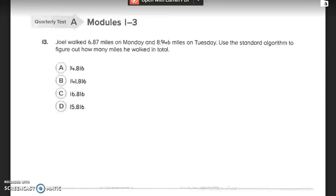Number 13, Joel walked 6.87 miles on Monday and 8.946 miles on Tuesday. Use the standard algorithm to figure out how many miles he walked in total. A, 14.816. B, 141.816. C, 16.816. D, 15.816.